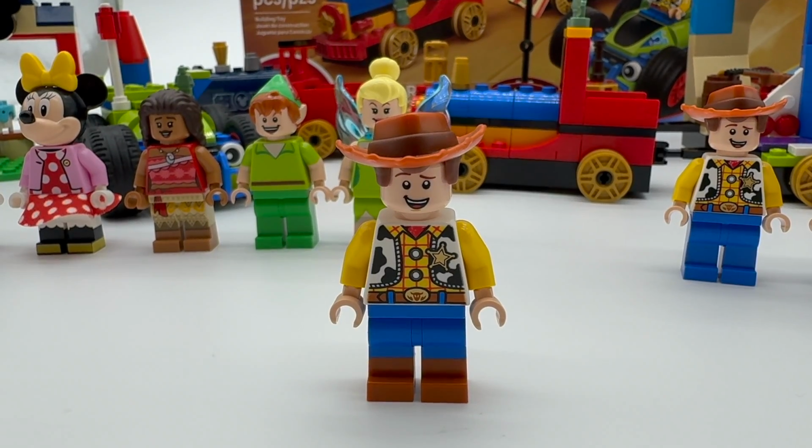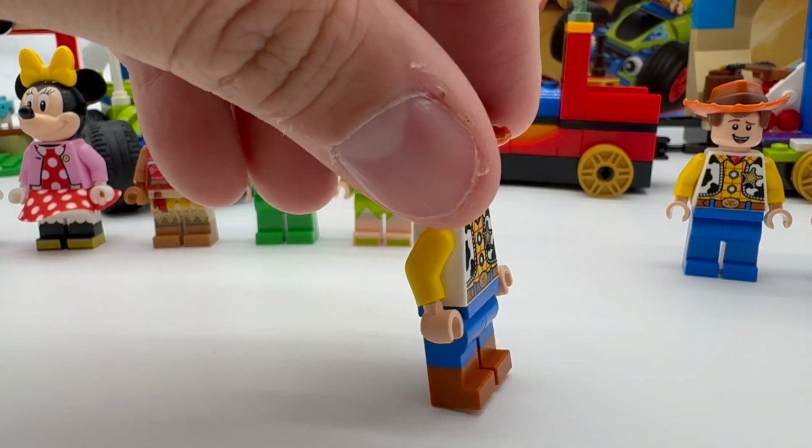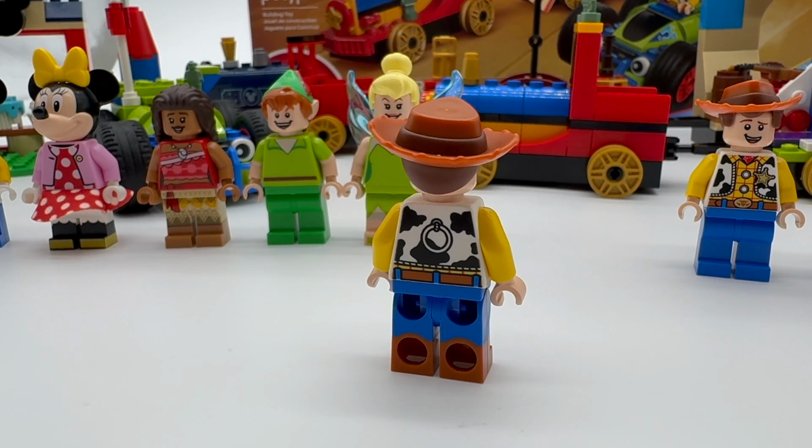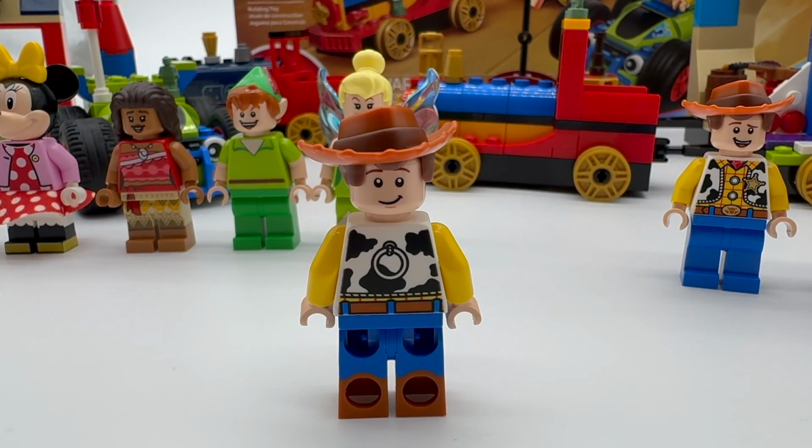Next is Woody. He has a really detailed torso printing, and I like the dual molded legs. We also see great detailing on the back of his torso. He does have an alternate face print included.